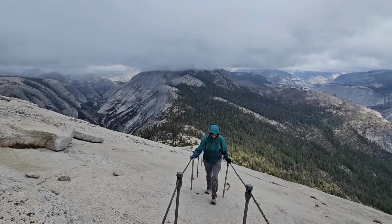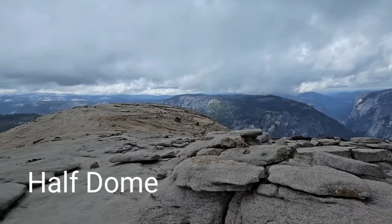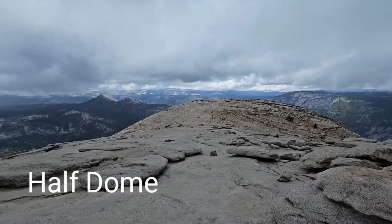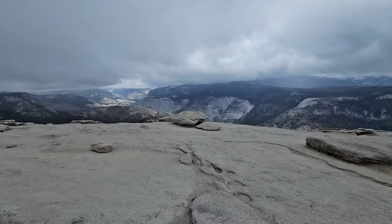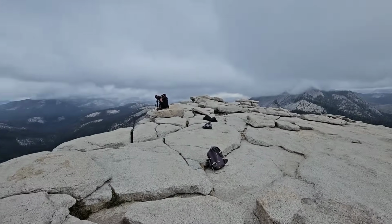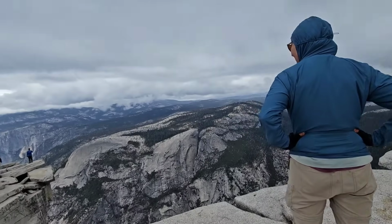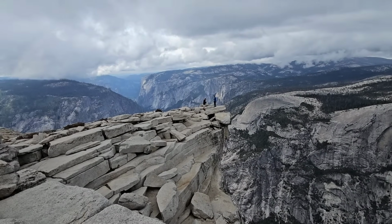Yee! Wow. This is the view from Half Dome. Wow, that was unreal. There's a guy up here doing pictures. There's a couple of guys out on that little ledge right over there. Look at that. Guys, we're at the top of Half Dome. That was quite an adventure right there.